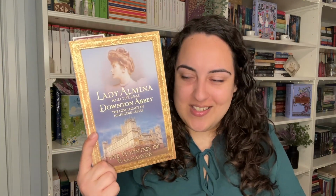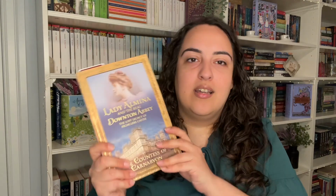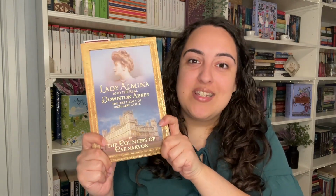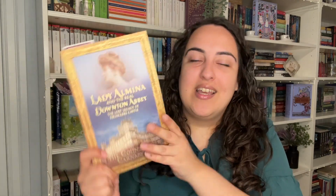I am so excited to read this. I need to read this, and I need to visit Highclere Castle. I need to just fly to England, stay there for a few months, and visit all the significant literary and film locations. One can dream, but this is one of those books that I am dying to read. I am so excited. Hopefully soon.